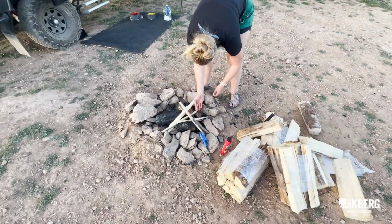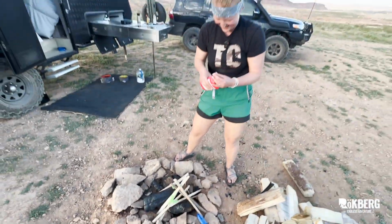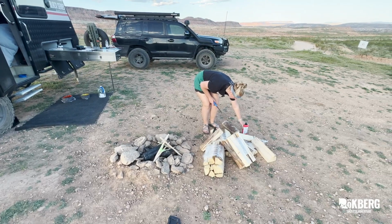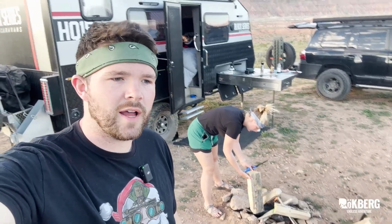Do a glob of fire gel on there and light it up. Oh wow, okay, yeah. That's a liberal amount of fire gel. There we go. And stack some bigger ones on top. Big boys. And we have fire.